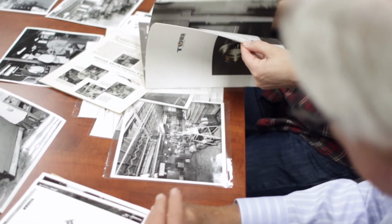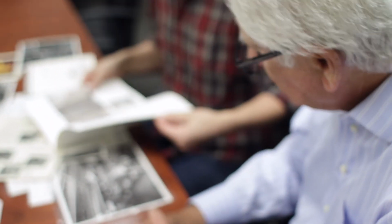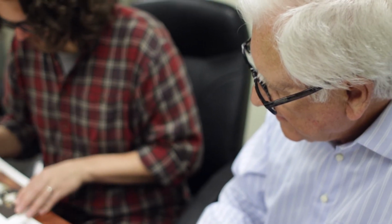This logo, I've always liked this logo. I do too. That's been around a while. Yeah. Governor Hadley had an advertising firm, and his firm did that.